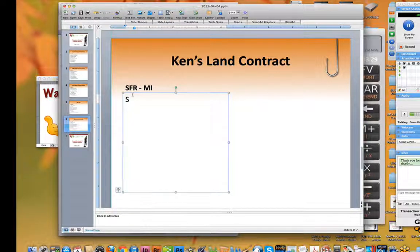So let's go back and just plug this thing in and see what it is. So basically, the sales price was what when the land contractee, or vendee, bought it? The sales price was $52,000. Okay, what was the down payment? I'm sorry, the price was 46,500, and the down payment was 6,500.